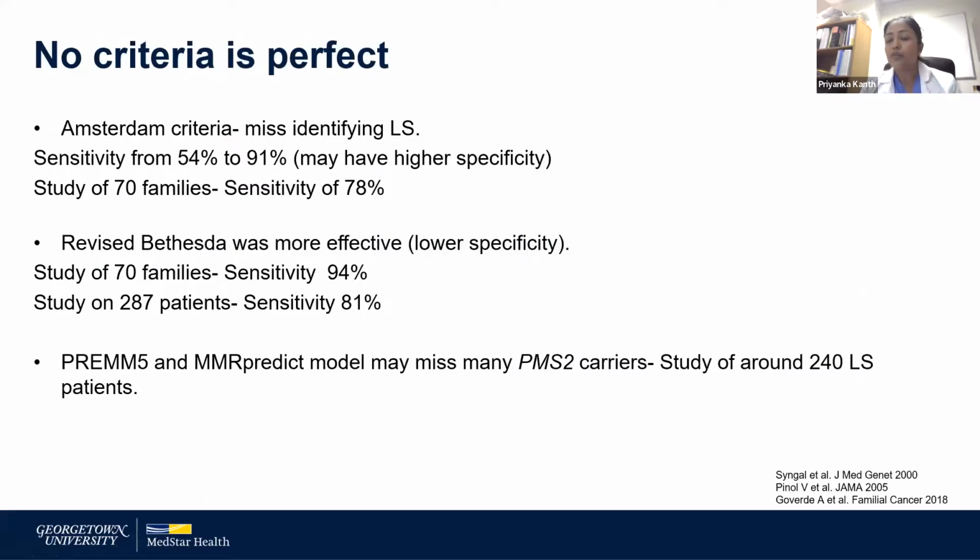But the problem is no criteria is perfect. If you use Amsterdam criteria, a number of studies have now shown that the sensitivity is very wide. It can be as low as 50%. A recent study showed a sensitivity of 78%, with maybe slightly higher specificity. Revised Bethesda, because we are testing microsatellite instability, had better sensitivity but lower specificity. PREMM5 or other models can miss MSH2 carriers, as shown by a recent study. So no criteria is perfect, and that's the problem, that we cannot identify all the patients.